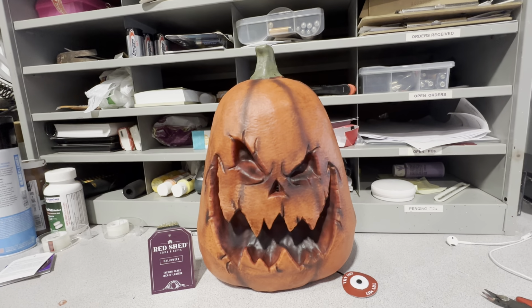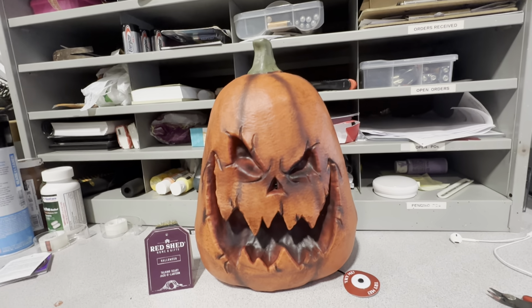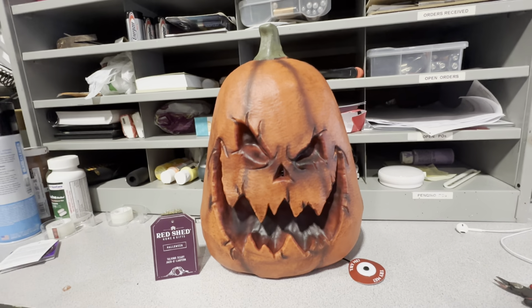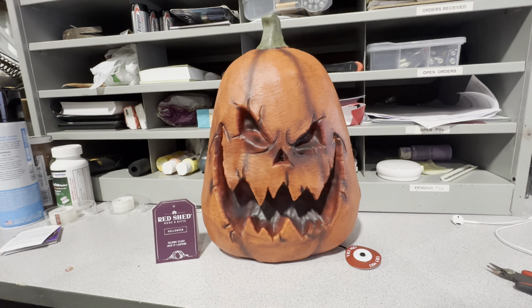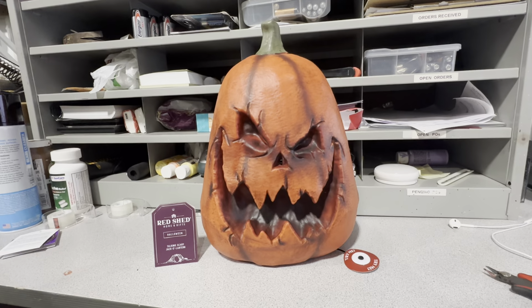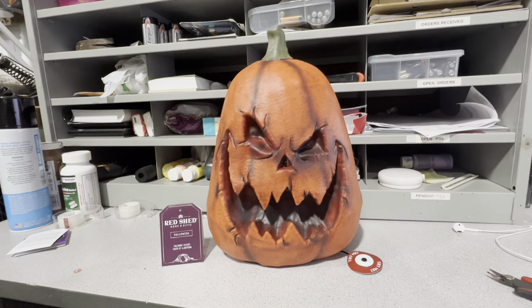This is a brand new for 2024 animated talking scary jack-o'-lantern. This is a part of the Gemmy vinyl talking pumpkin series, and this is the most unique one in the style and the retailer. This is being sold at Tractor Supply, which I never thought I would be showcasing anything from Tractor Supply, ever in my life. But when I saw that Gemmy had made this, and it was a part of that series, I kind of knew that I had to get it.